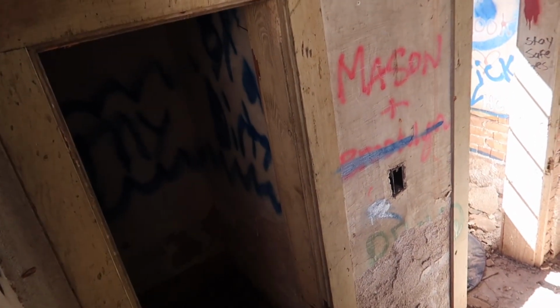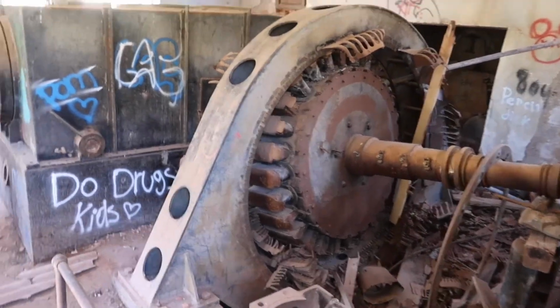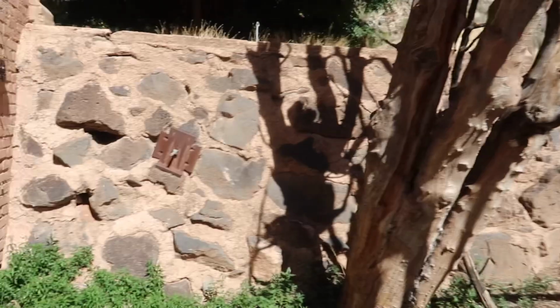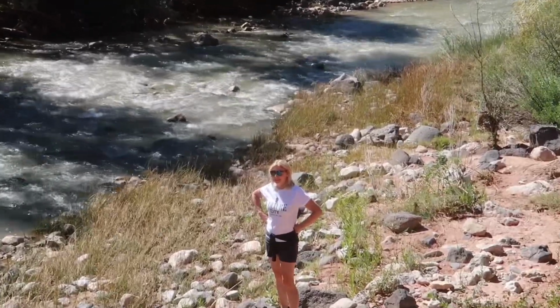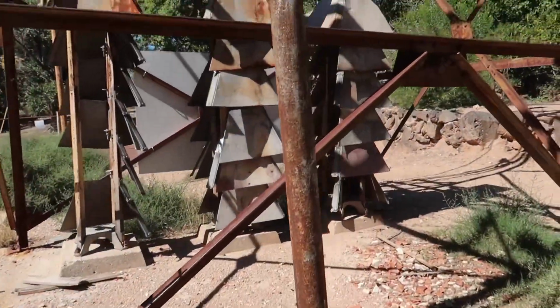Open window. Kind of the office right there. And the other side of the operation. Well, I'm not getting out here. I've got to head back. See the creek down there? Running with a great addition. There's Lisa. Down by the river. This is right next to it.